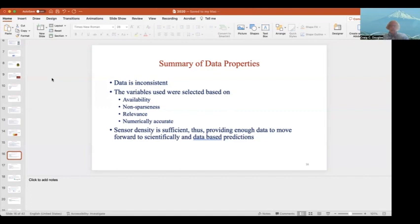So sensor density, as it turns out, is now adequate along the highway. There was a very large number of sensors added after 2015 along the highway. The goal was to be able to collect enough data to eventually start scientifically projecting when to open and close the highway. And our study shows that, in fact, they do have enough data to do this just based on data, not based on looking out a window or at a camera.